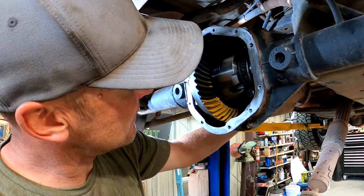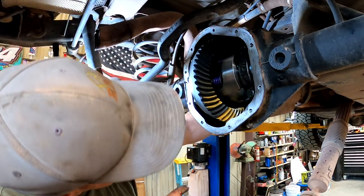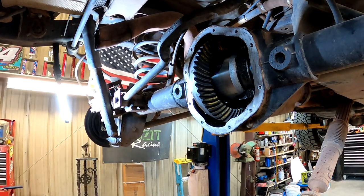I can live with that. Pretty dang good, ain't it? Yeah, it's looking good. What's the back side look like? Oh yeah, it's good. It's right down in the middle. We'll take it. Rears are done. Now I just gotta do a little axle work and we're out of here.